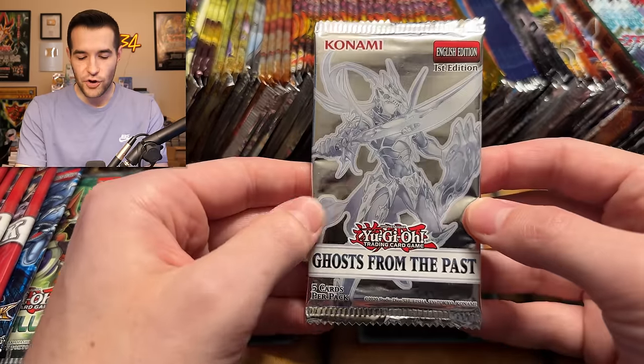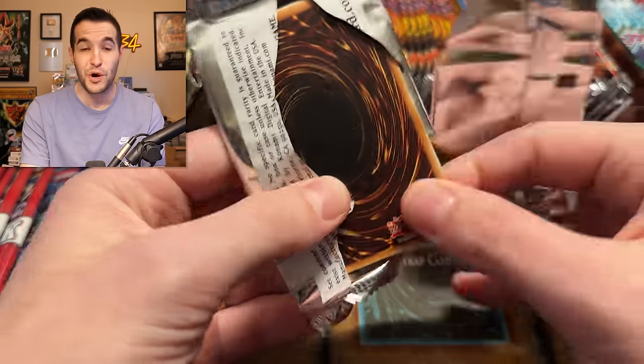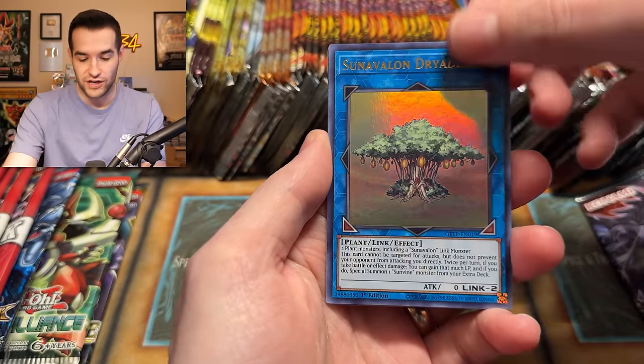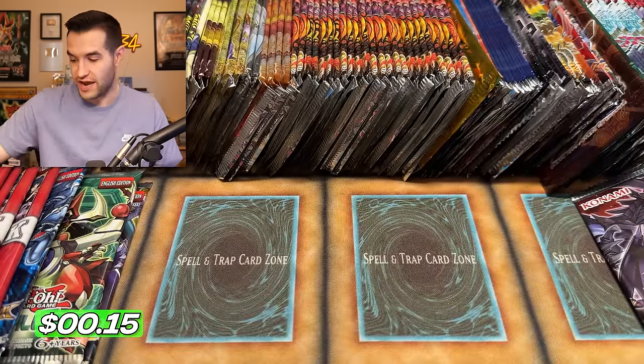All right, and you know I had to throw in a couple of Ghosts from the Past ones, because if we do pull the Dark Magician, I mean, that could be our best pull of the video. Even with LOB first, it's a $600 card. So you never know. We have Retrograde. We have Sun Avalon Dryas, Dragoonity. And we have a Hieratic Seal of Creation. Just an ultra rare.